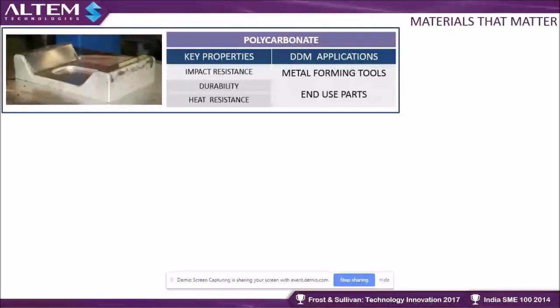But we also have a lot of customers who are doing sheet metal forming tools, as you can see on your screen, using polycarbonate. Now this is not a mass manufacturing tool. This tool is probably able to bend about 1,000 sheet metal parts, but that is good enough for batch production or pre-manufacturing validation. We also have a lot of customers in the aerospace community who are using polycarbonate jigs and fixtures as well as end-use parts in aircraft. Next one.